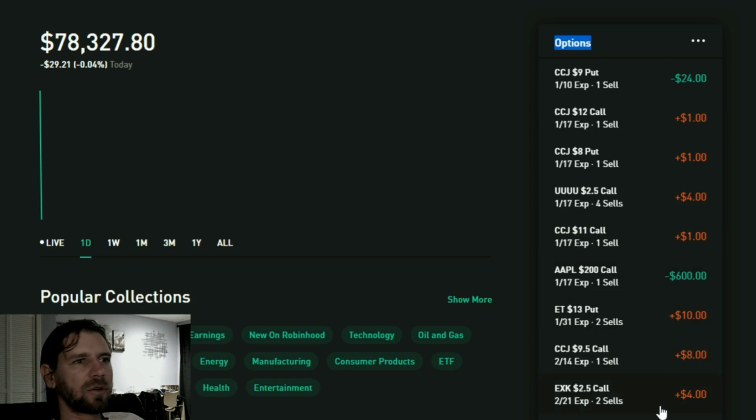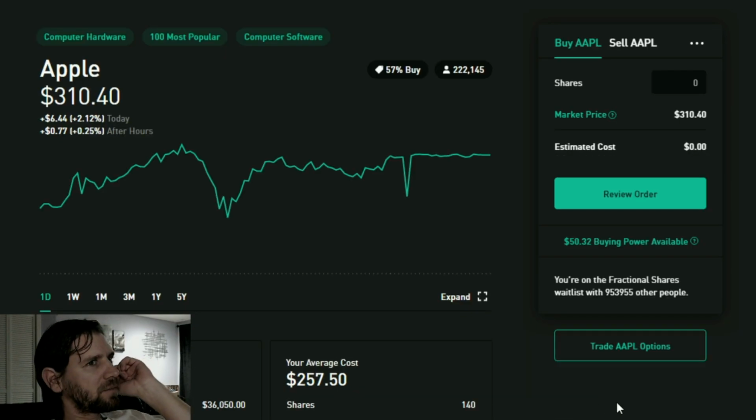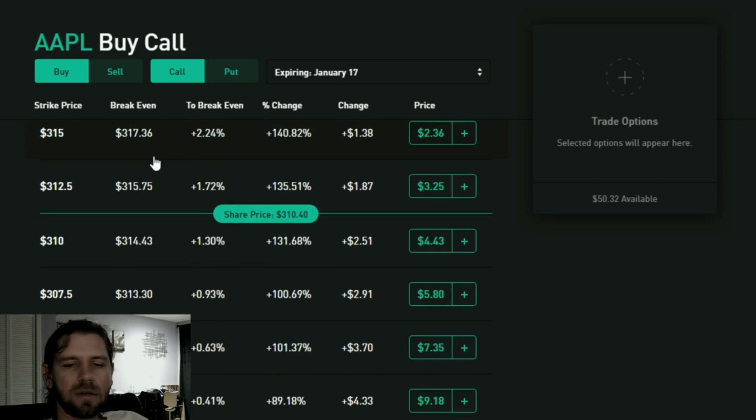I'm gonna go to, of course, Apple, the most traded company out there. So you're gonna click option trades right down here. On the phone, it's even easier. You just again click on the lowest. There is a program that you can put the phone screen on the computer screen, but I don't have it right now. I should install it, honestly, but anyway.